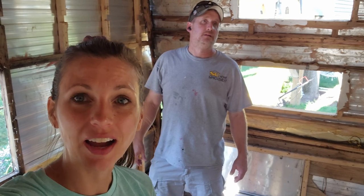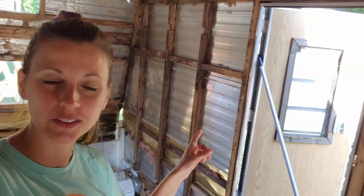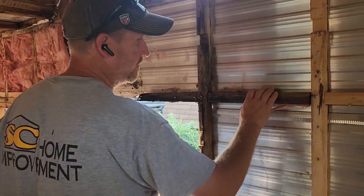That tree really provides shade. It is so hot in here, but I did take out several windows and we opened up our door. So I told Keith, hopefully we will have a nice cross breeze for him to start rebuilding the back. Oh boy, let's get this going.